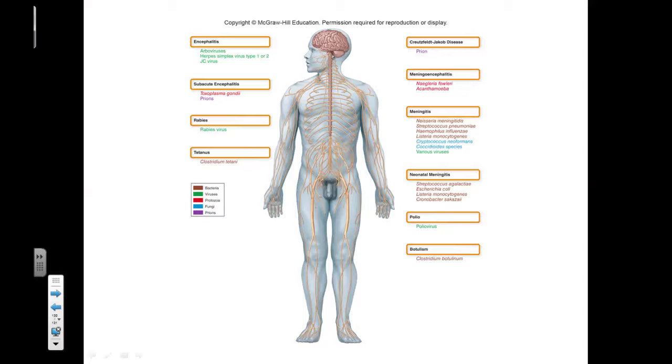Here's a figure summarizing all the diseases of the nervous system.